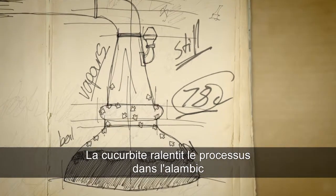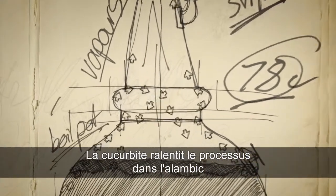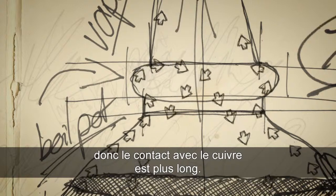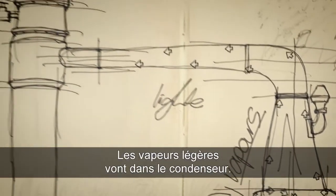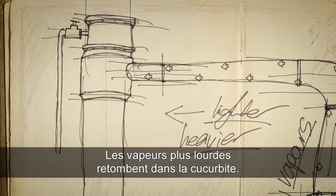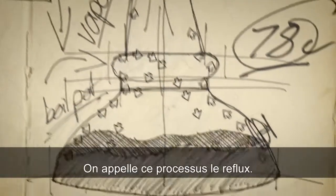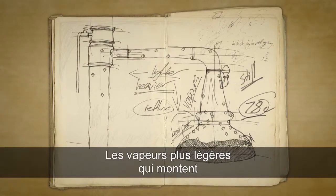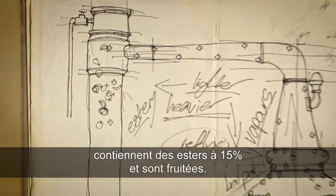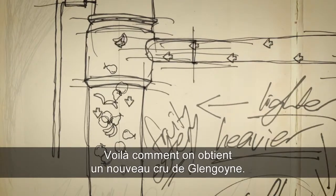The boil pot actually slows the process down in the still and it means longer contact with the copper. And the lighter spirits go over into the condenser. The heavier spirits fall back into the boiling bowl. This process is called reflux. The lighter spirits that do go over the top are very estery, fruity in spirit, and that is our new make Glengoyne.